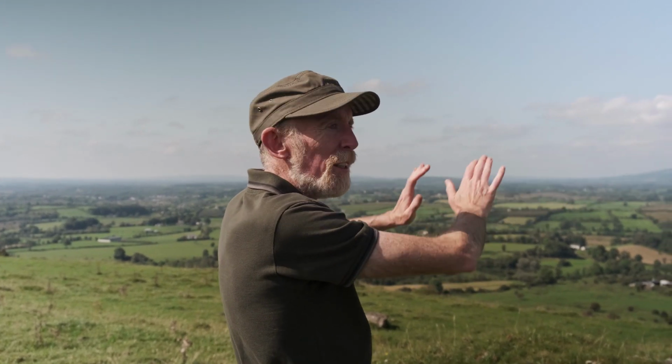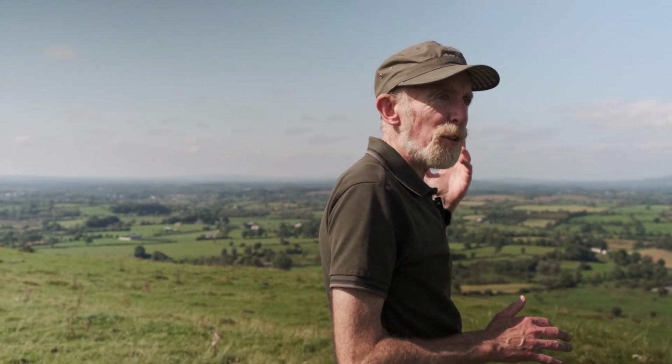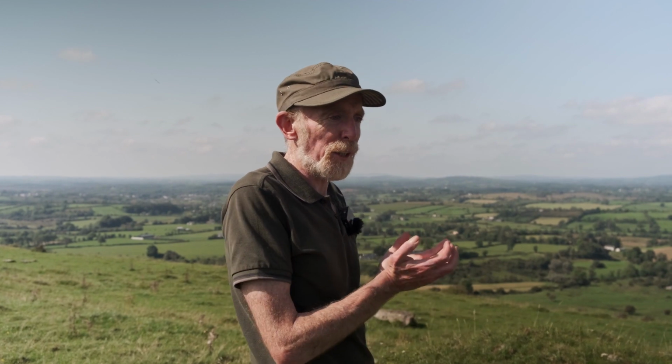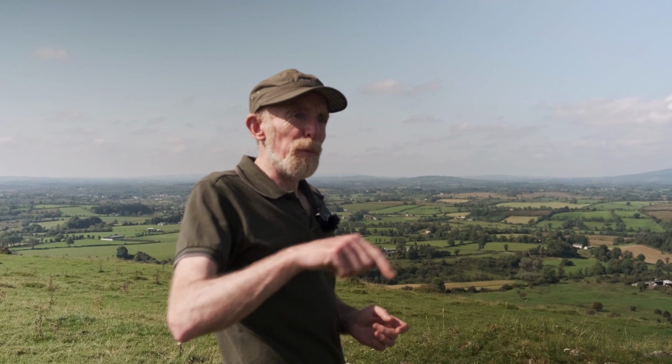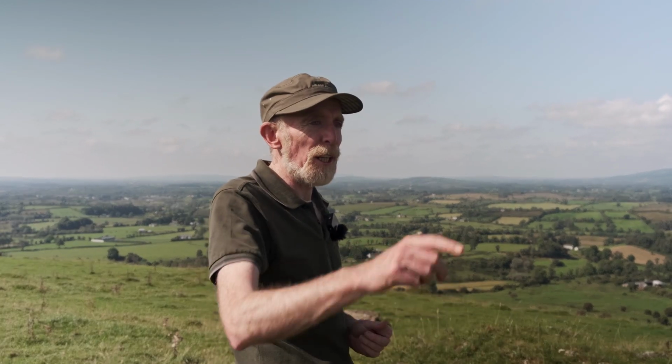If you're moving by water and you're delivering polished stone axes, or raw materials like flint. Flint doesn't occur here. The only place you get flint is on parts of the west coast, on beaches, but mainly from Antrim, or particularly polished stone axes. And interestingly, I didn't mention that earlier, but just below us there's 3 or 4 caves. They're really hard to get to.